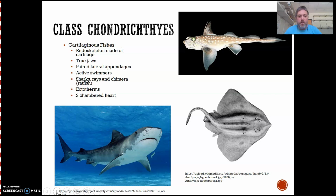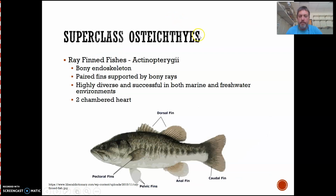They have true jaws, which are very effective for capturing prey and taking in food. They have paired lateral appendages, meaning that they've got these pectoral fins and these pelvic fins that come out of the side of the animal. That allows for a lot better control, and they are much more active and better swimmers. They are represented by the sharks, rays, which include skates, and our chimera, which are sometimes called ratfish, which are a deep ocean critter. These are all ectotherms, as were all the previous ones, meaning that their internal body temperature is dependent on what the environmental temperature is. And they all have a two-chambered heart.